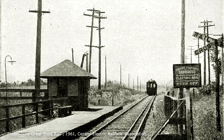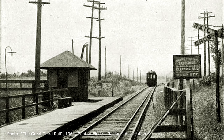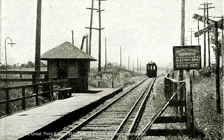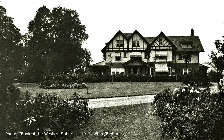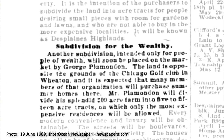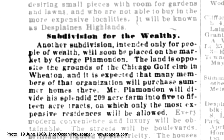This station was named for Plamondon Road, which in turn was named for George Plamondon, a prominent Chicago businessman and industrialist. George built a large Victorian summer house in rural southwest Wheaton and called it Green Gables. He built this house in order to be close to his dearly loved Chicago Golf Club, which is a short distance north of here. His house, Green Gables, was built just a few hundred feet north-northwest of the Plamondon station. Along with this new residence, Plamondon also established a subdivision in 1909 adjoining his new property, subdividing his 200-acre estate into lots 5 to 15 acres in size, and where only the most expensive residences will be allowed.